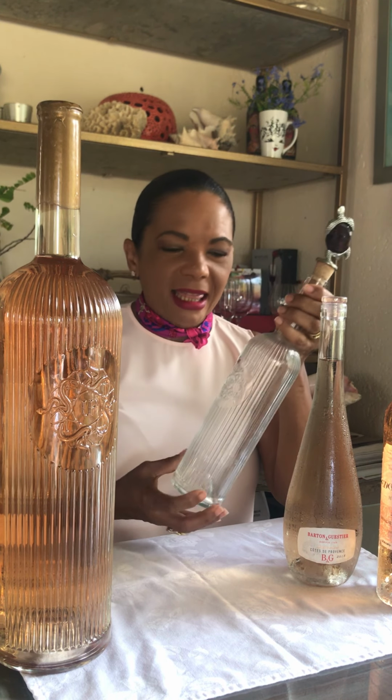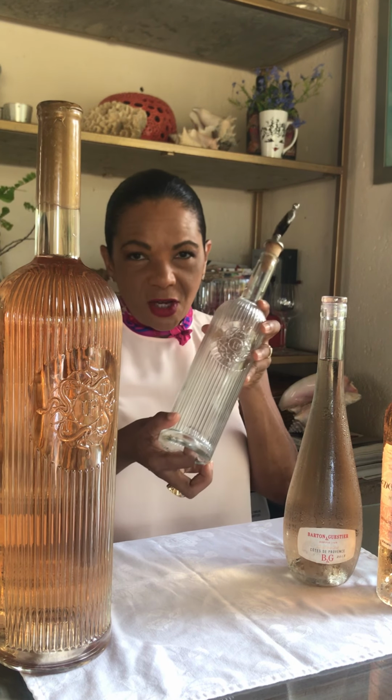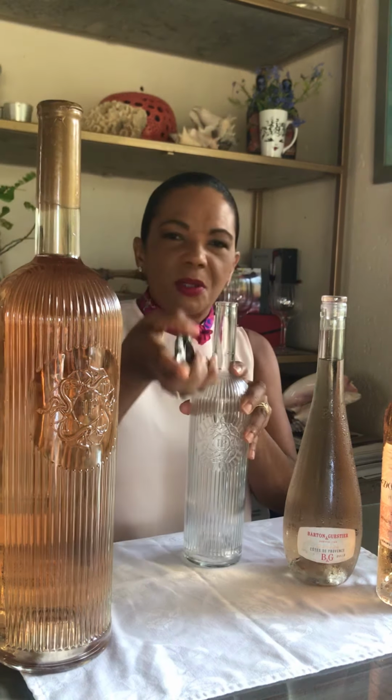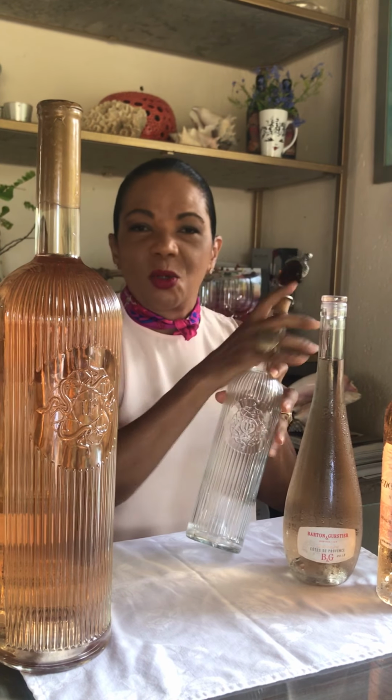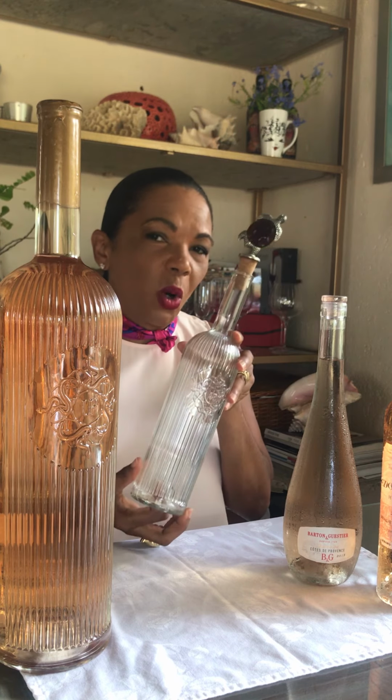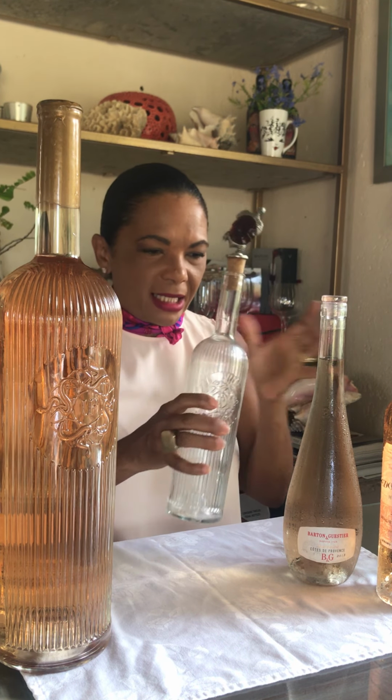And another thing I'm loving about the rosés is the bottles in which they're making them. Like this was the Ultimate Provence, a smaller bottle to the big bottle. After I've drunk the rosé, I put on a beautiful cap on it, and I use it for my olive oils, I use it for juices, I use it for water. So you can use it for a lot of different things when you're entertaining.